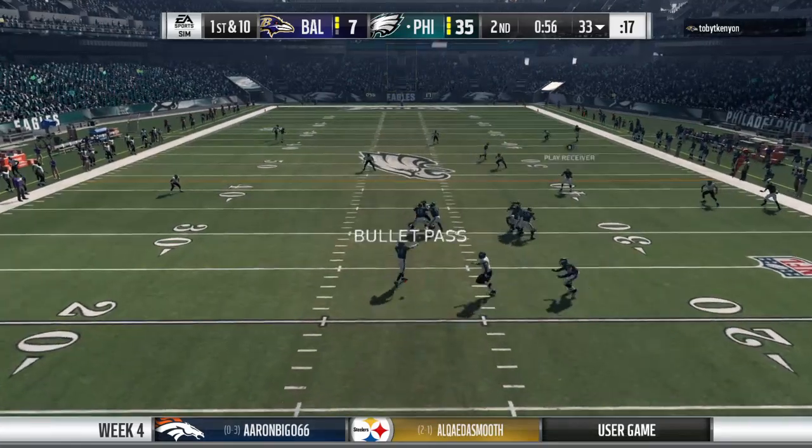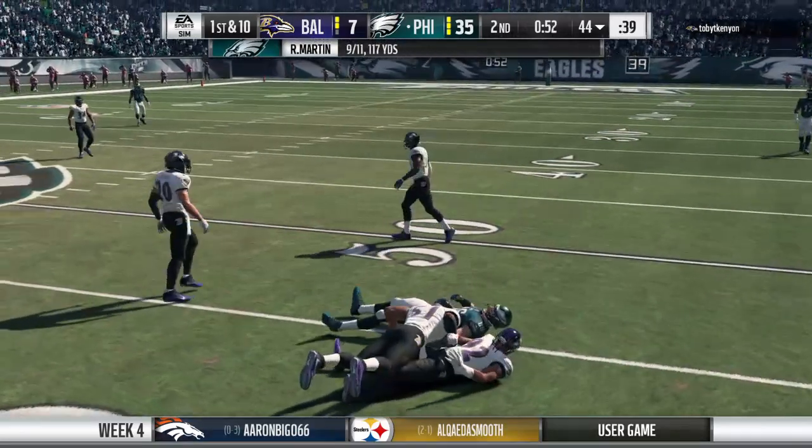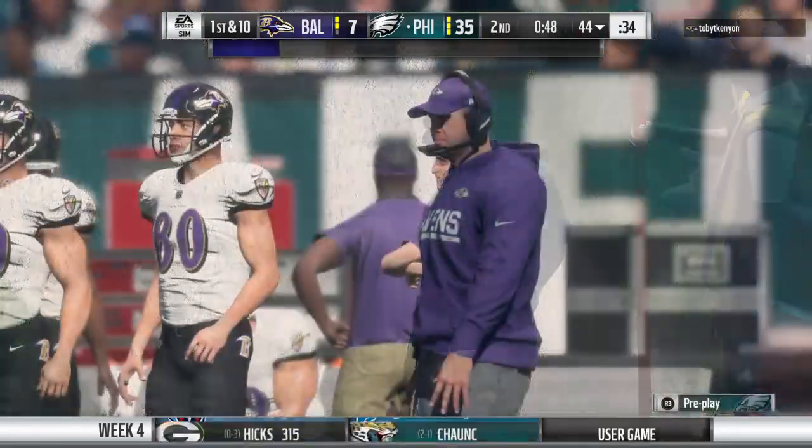He'll come out throwing here on first down. And this is Ertz with it, right side. And they'll get it up just short of the 45 at the 44. A nice pickup there of 11 yards, and it'll move the sticks.